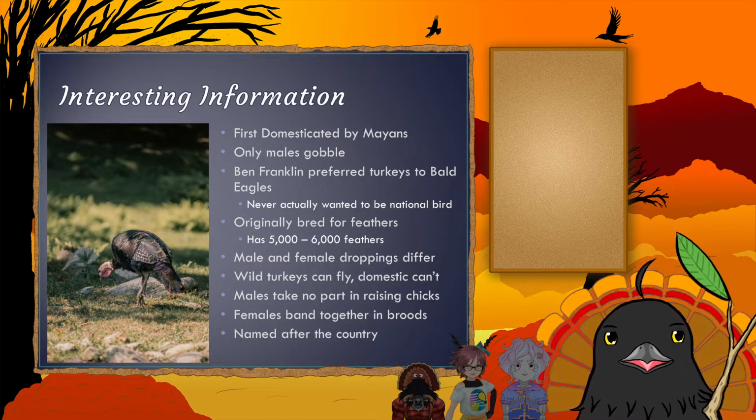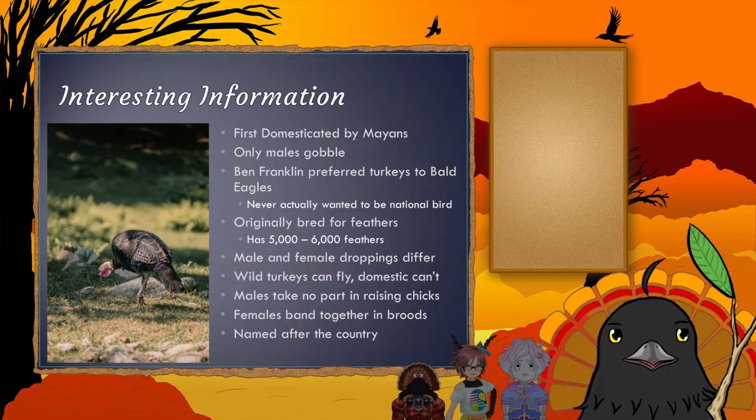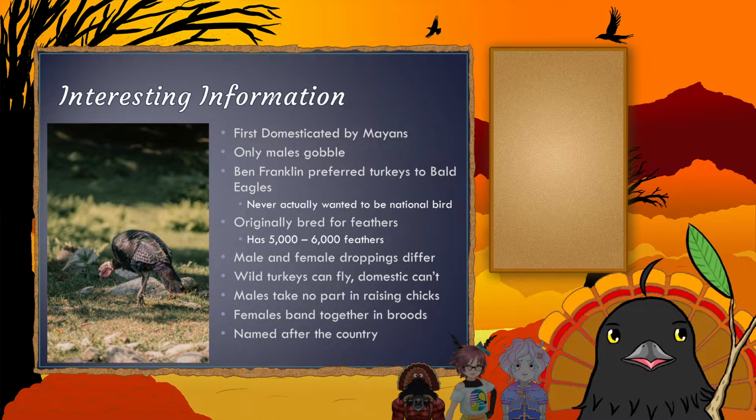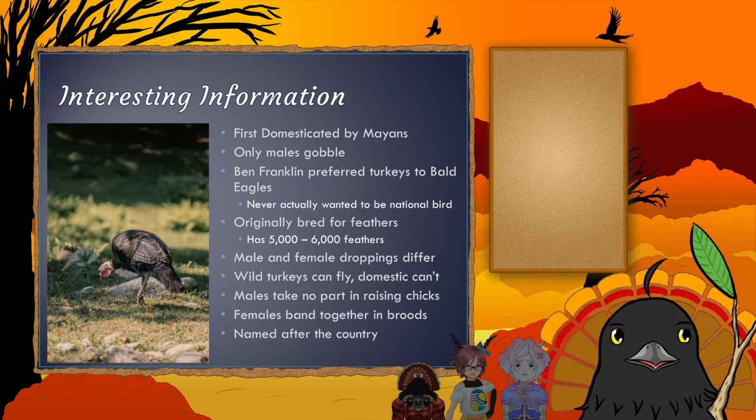And yeah, after reading that, it's like, oh, should we really be eating these and hunting these as much as we do? It gives you a little question there. Not that I'm trying to pass any judgment. I mean, I ate turkey myself this morning, but I was surprised to learn just how intelligent and social turkeys are.